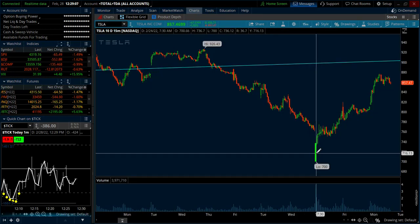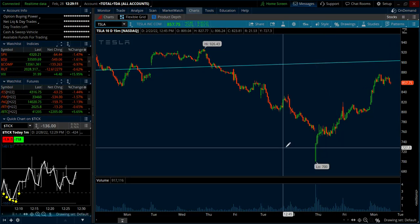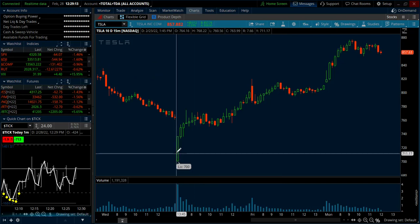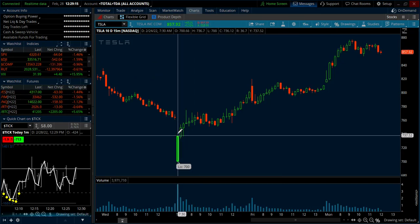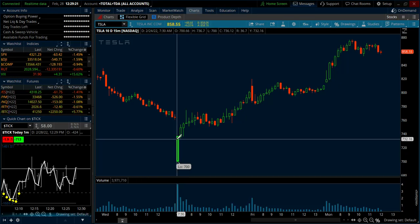In this case, everyone loves to buy Tesla. So I figured, well, here's a good opportunity. First 15-minute bar, just buy over the high, stop below the low. I've done this on lots of individual stocks, and I tend to just do it on the stock itself.